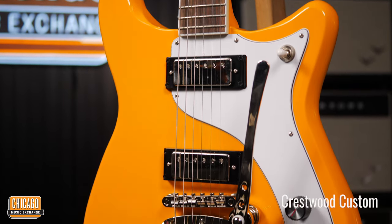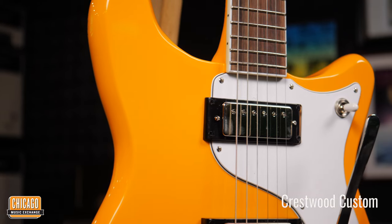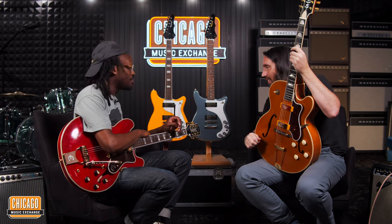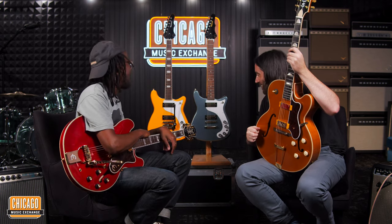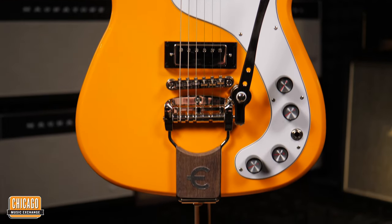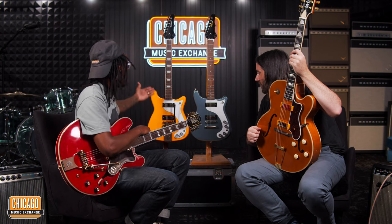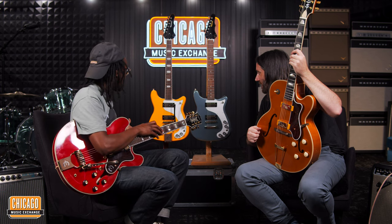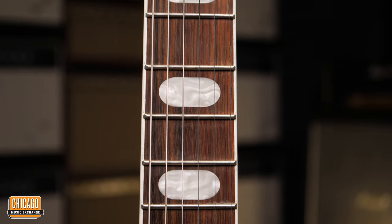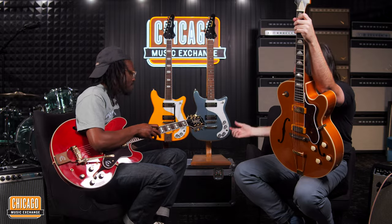Crestwood Custom California Coral is this one, and it's beautiful. It first appeared in 1958, and then it got renamed in '59. It's a really nice asymmetrical, solid mahogany double cutaway. I thought it was a really nice guitar. I love the inlays, I'm not going to lie. A few jazzy little differences, the inlays, obviously the whammy. It's a nice guitar, very easy to play.